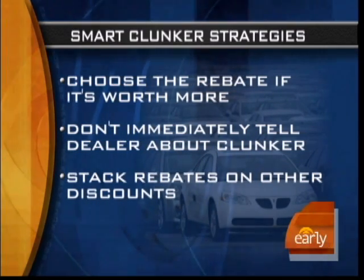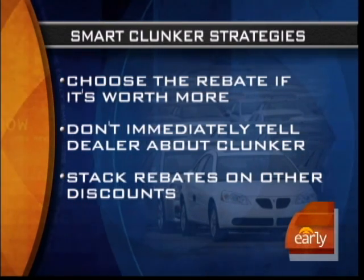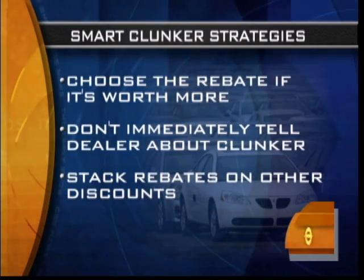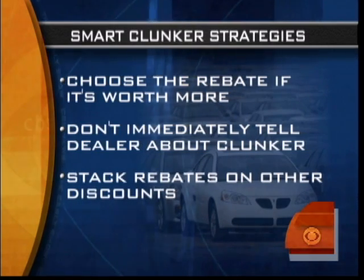Exactly. Number 2, you go to your dealership and you bargain. You don't tell them about your clunker. You get a really good price first. This is a buyer's market for automobiles. Number 3, negotiate the best price before you even talk about trading. Exactly. Oh, did I tell you about my clunker?